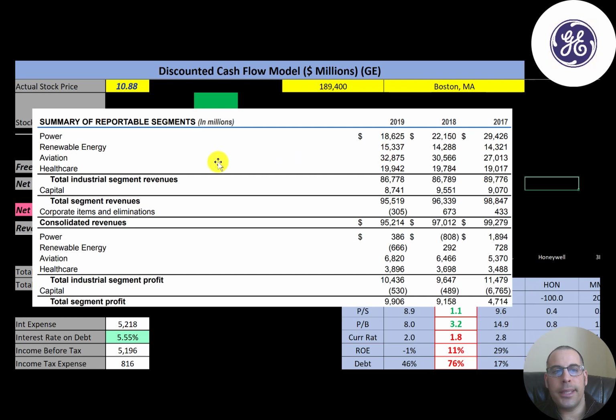This is a breakdown by segment. Their aviation segment is the largest at $33 billion. Then healthcare at $19 billion, then power at $18 billion, and renewable energy at $15 billion. In terms of profit, aviation is the most profitable at $6.8 billion, healthcare at $3.9 billion, and renewable energy and capital lose money.